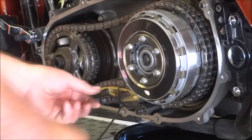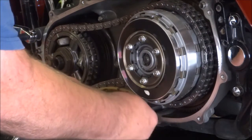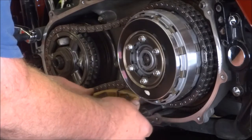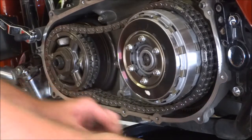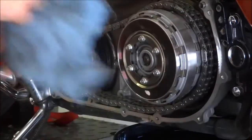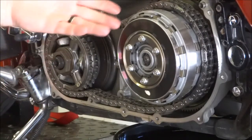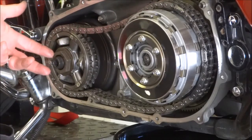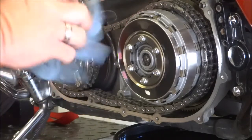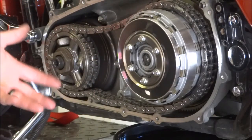And then you couple that with a heavier bike, and you couple that with a higher output motor, and you've got the perfect recipe there for too tight of a chain. Too tight of a chain is going to cause aggressive wear on your cases, your chain, your bearings, your sprockets. It's just too much stress on everything.